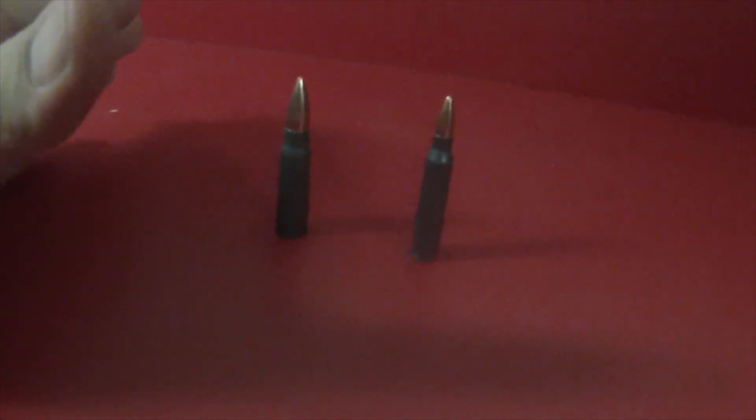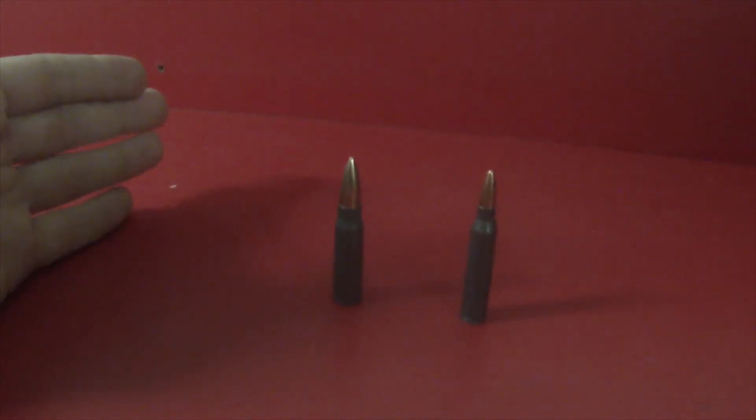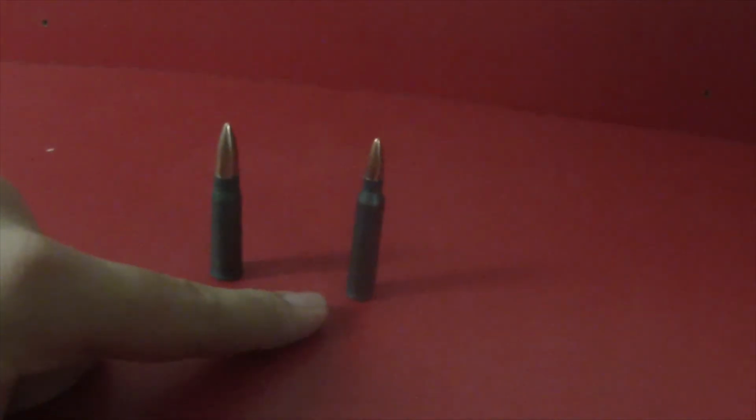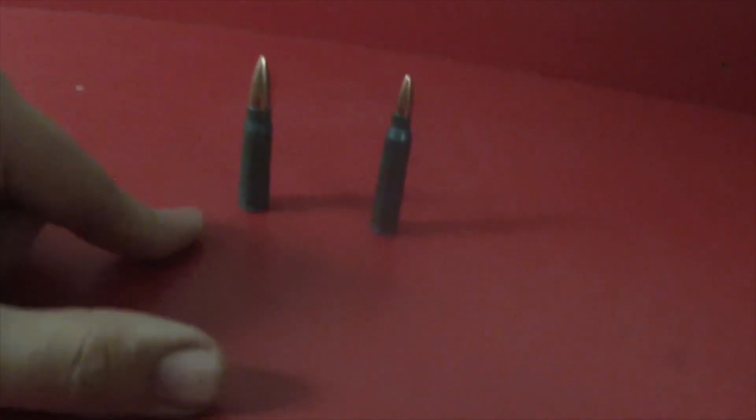So each has their perks, each has their pros and cons. Much lighter, much faster. You can carry a lot more of this in terms of weight ratio to the 7.62 by 39. However, if you really got to punch through something, this right here is the way to go.